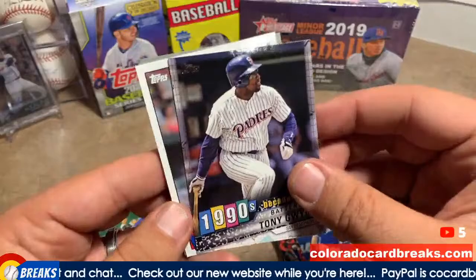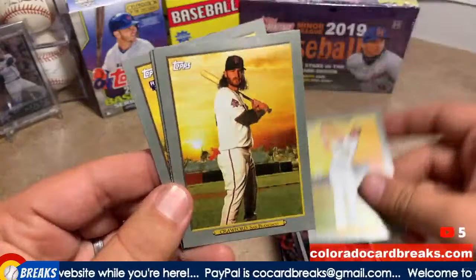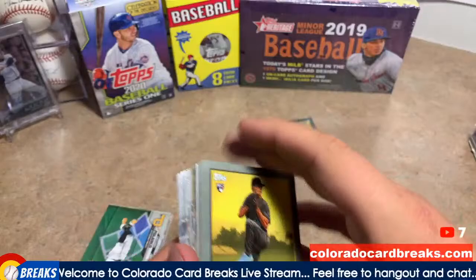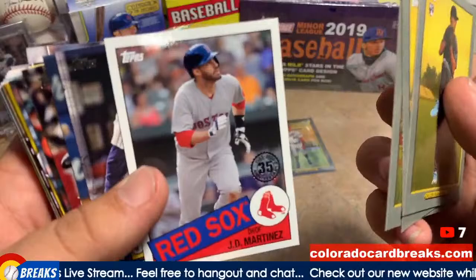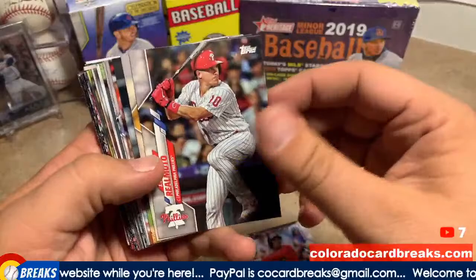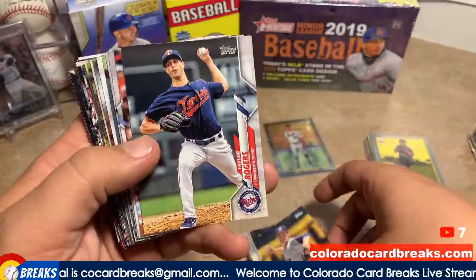We've got a Tony Gwynn. J.D. Martinez. Olson, Crawford, Gallo, and Gallen. Yeah, the yellows look more gold than the gold cards. That's a disappointing 85. Who likes J.D. Martinez? Right? Am I right? Blanco, Devers, Realmuto. I think CVS does carry the cards. I know, I'm teasing Keith because I know Keith likes him.